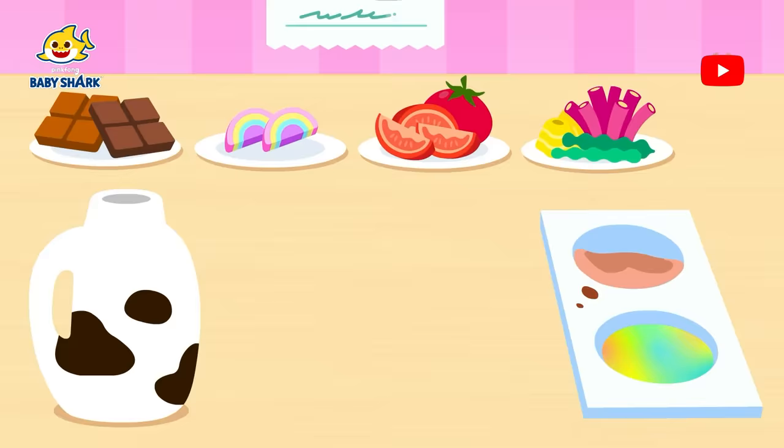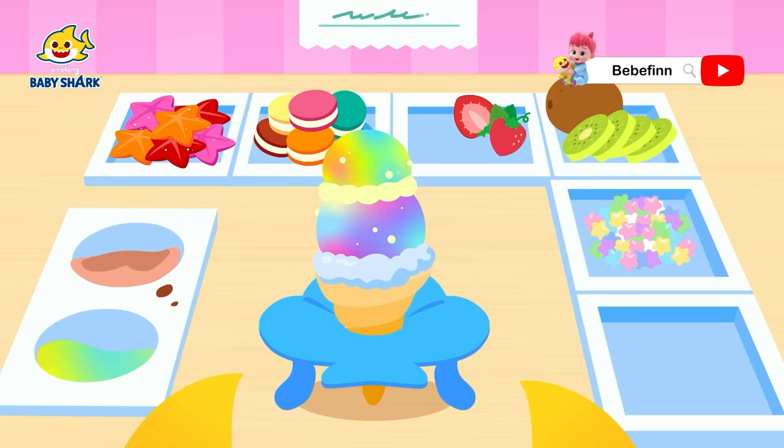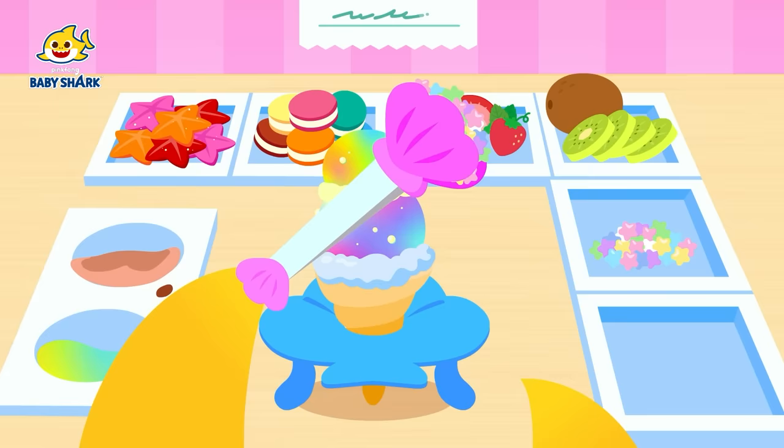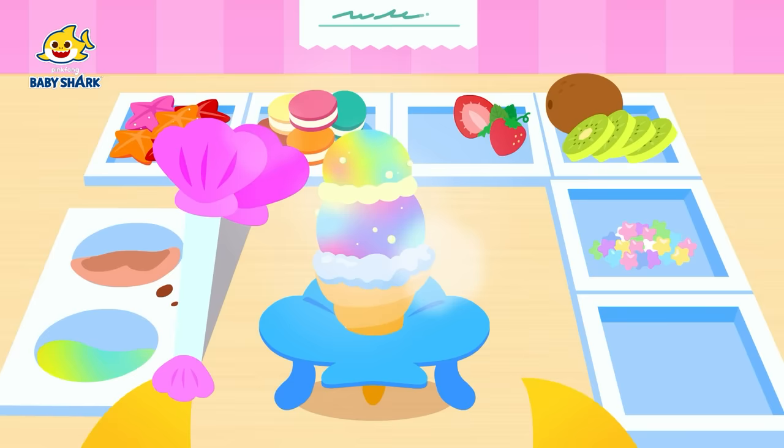The rainbow ice cream is nice and frozen. Chef Baby Shark ordered gummy starfish toppings. Let's add them to the ice cream. Gummy starfish is this one. Oh, this is another star-shaped candy. It looks very similar to starfish. Let's try again.